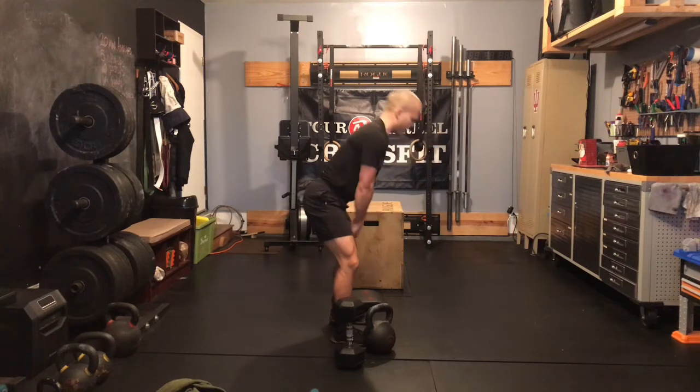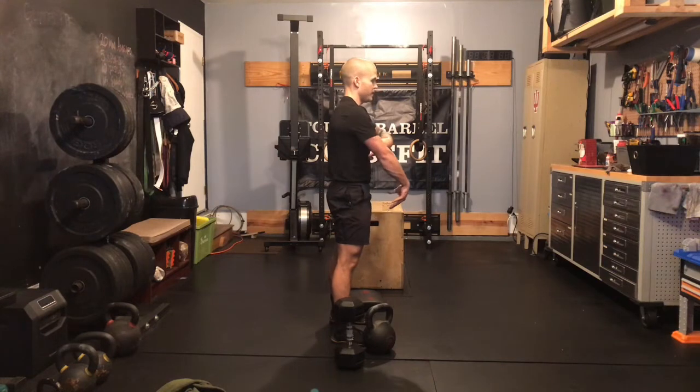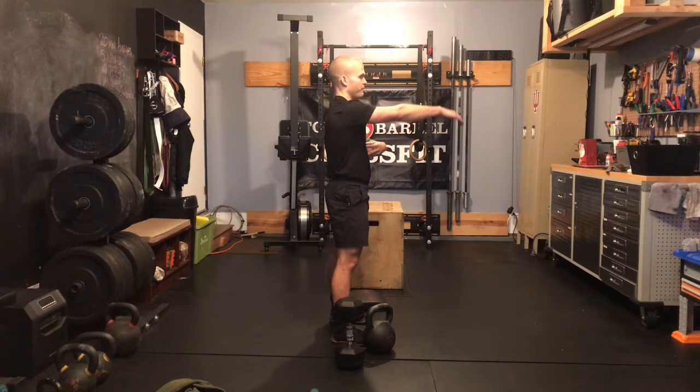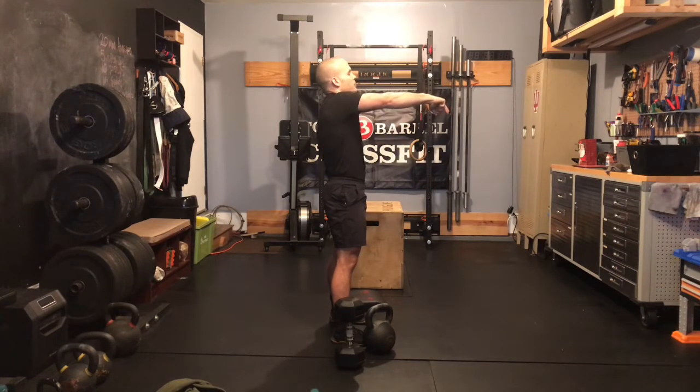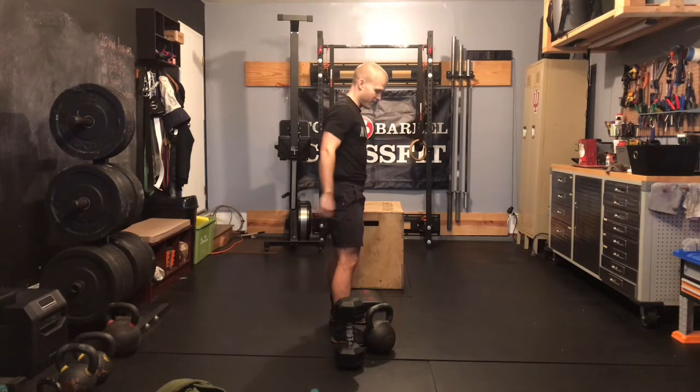And then it's fast hips, fast knees, butt, quads, and belly tight at the top. That way we're not overextending. And then we're going to let that bell drift up until our fist is right at our chin. Don't let your shoulders get up in your ears either. Think about keeping those shoulder blades down in your back pockets.